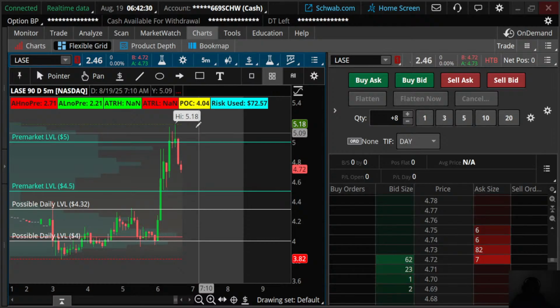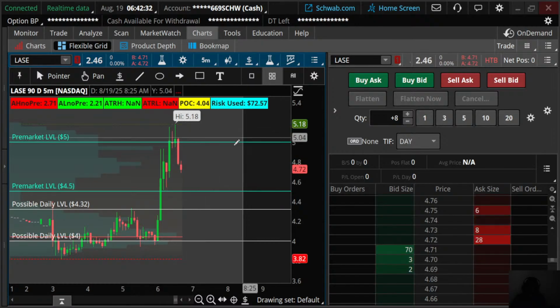But when they win, it looks like this. So it comes up here, and they're packing on, packing on, packing on shorts, and then they get a little dump. And maybe this thing fades all day. We don't know. We just needed to get to a real level, not a pre-market level here.